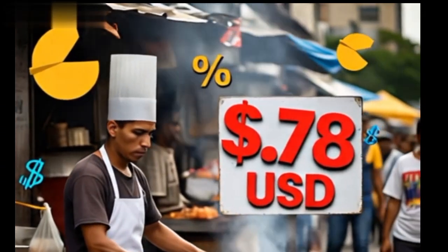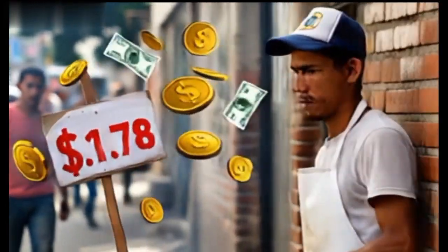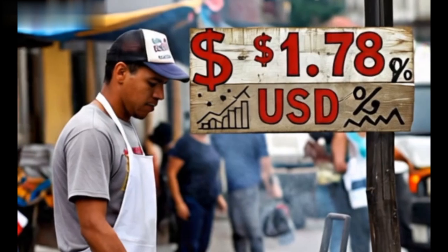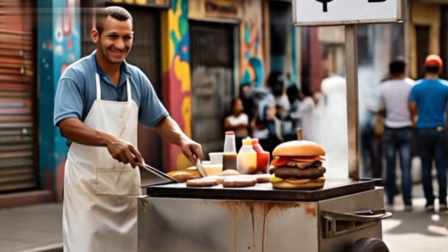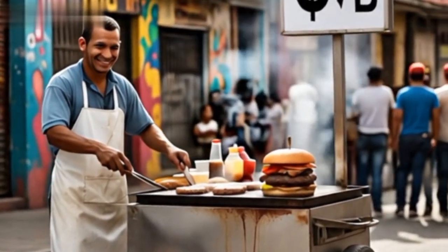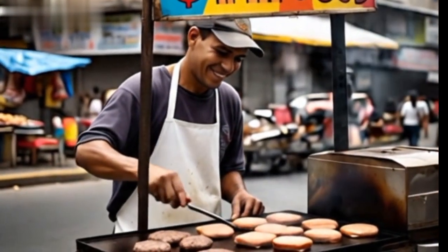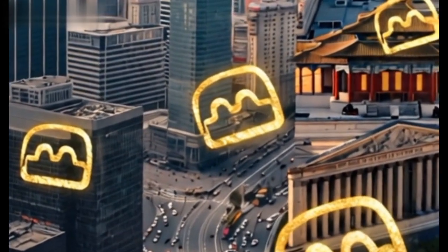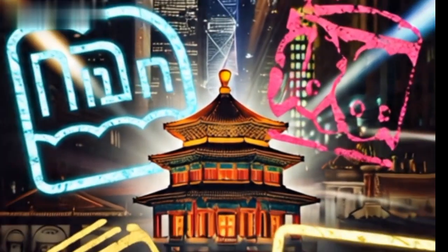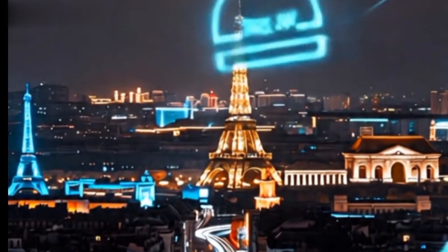And let's be honest, charts are boring. But burgers? Everyone understands burgers. It turns a complicated idea, like currency valuation, into something you can taste. Think about this. A Big Mac is more than just beef and buns. It's got built-in labor costs, ingredient prices, electricity bills, rent, and brand value, all baked into that final price. So when the cost changes globally, you're seeing real economic shifts.